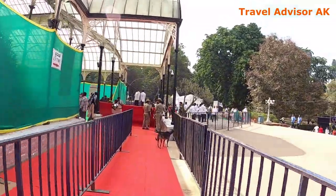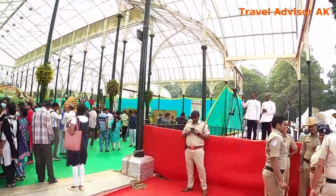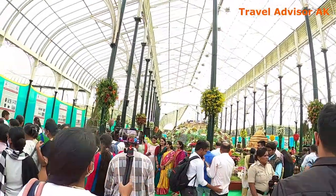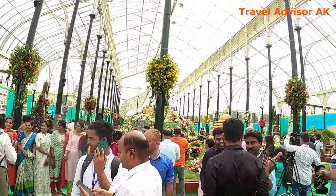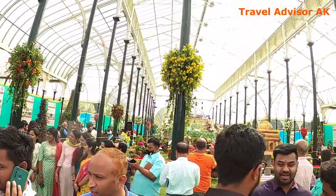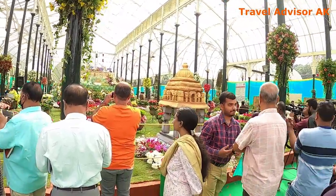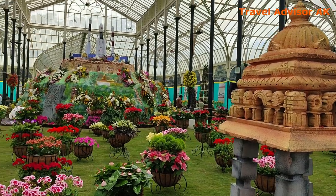Now was the time to get into the place where they have the flower show, and here we are getting in. I could see a lot of people around. It was just inaugurated by the chief minister, and many people were around to take the first glimpse of the flowers and the decorations around.